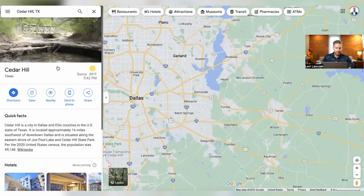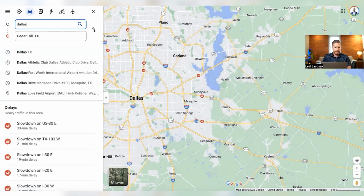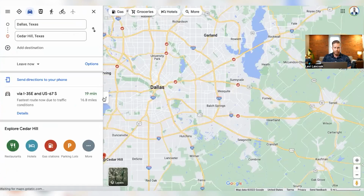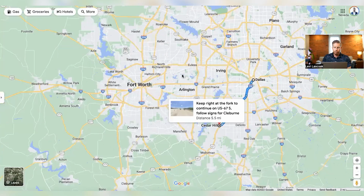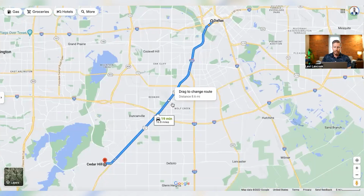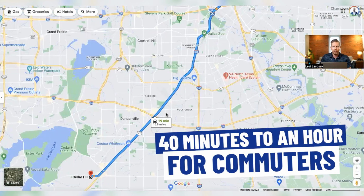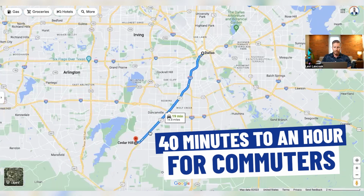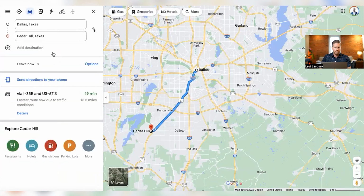And if we look at Cedar Hill and put in directions, let's say Dallas, Texas. Of course, this is going to give you 19 minutes right there, but I will tell you, if you're going to be commuting into Dallas, that 20 minutes is going to turn into at least 40 minutes to an hour. So just think about that. Of course, everybody will be heading into Dallas, but it's not too far. Again, 19 minutes, only about 16 miles to get into downtown Dallas.